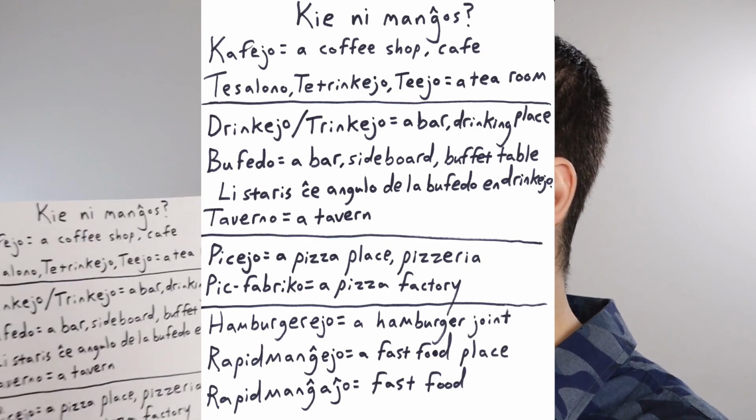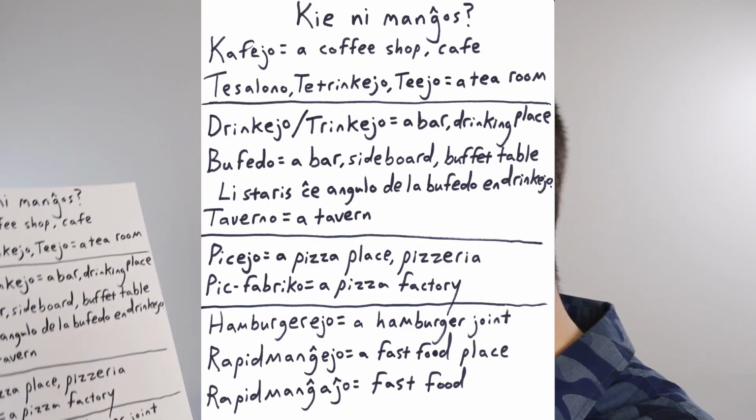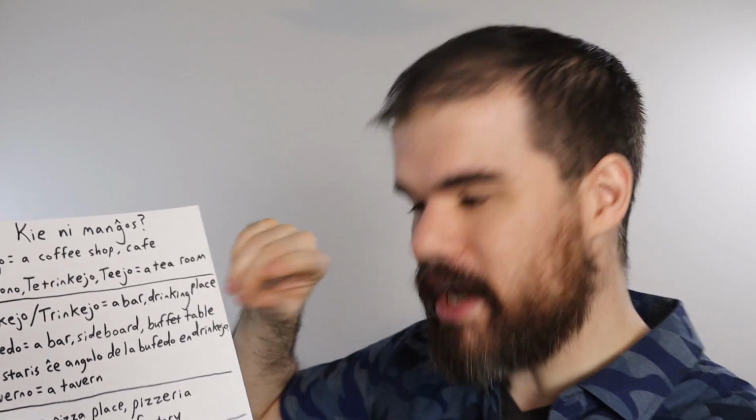But what about the bar inside the bar? That would be Bufedo. Bufedo means a bar or a sideboard or a buffet table, like you might have in your dining room. Some people call it a credenza or a hutch as well. But if you're talking about an episode of the show Cheers, which is set in a bar, Drinkejo, someone stood in front of the bar and then the waiter was behind the bar helping out. That's a little more specific. That's where you'd say Bufedo.